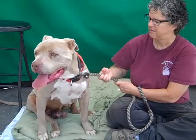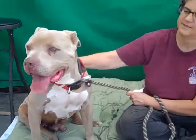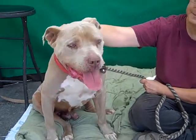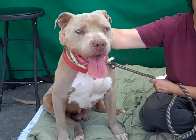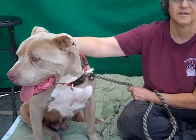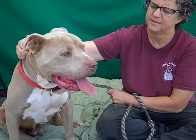Energy. Oh, this is a good boy. This is Kenny. And Kenny's ID number at the Baldwin Park Shelter is A5047022. He is a male tan and silver pit bull with something else in there. Maybe mastiff? Something about those jowls reminds me of another breed. Don't know what it is.